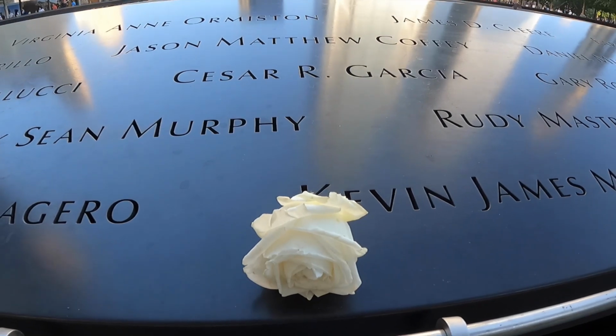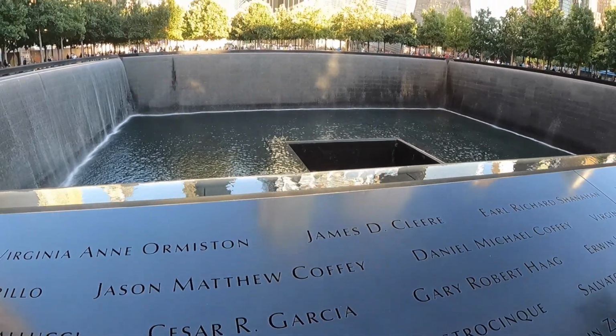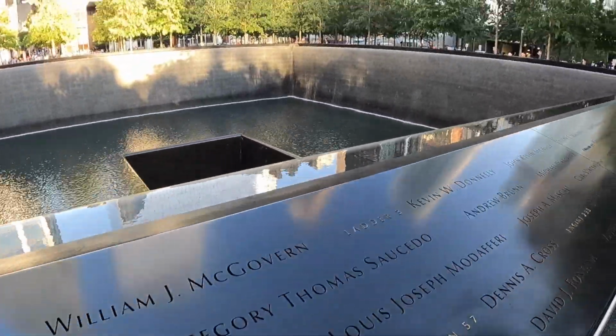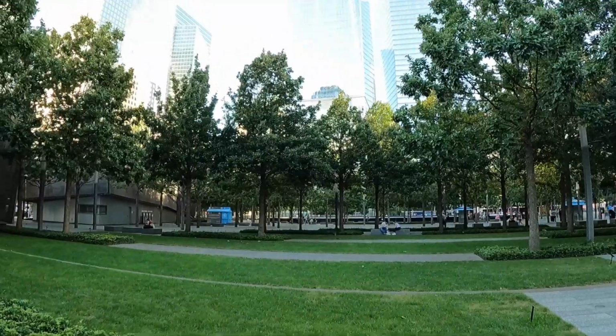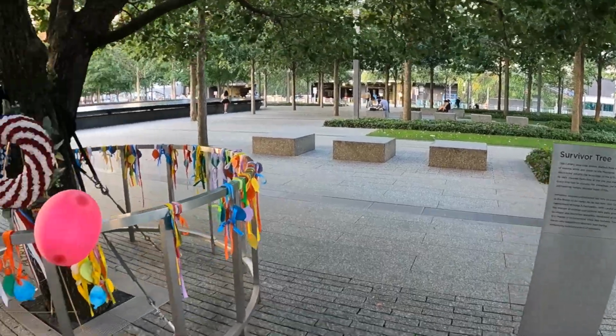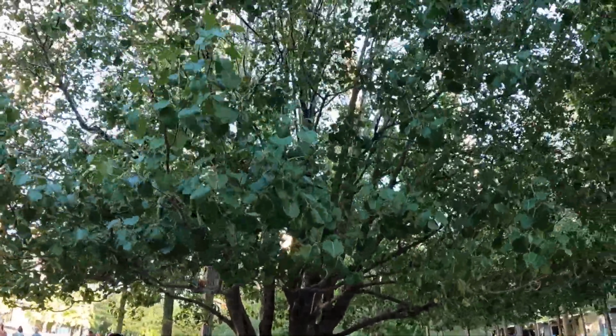If you see a victim's name with a white rose on it, that means it's their birthday. Right behind me you see the survivor tree. That's the only tree that survived 9/11 and it is still alive.